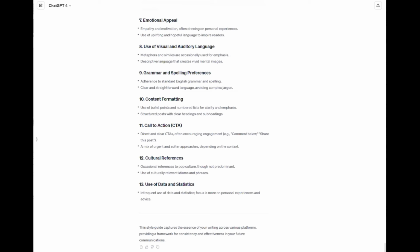Content formatting, call to action, cultural references, use of data statistics. Yep, according to each of those sections that we gave. But you'll notice that they're really short. So we want them to extend. And when I say them, I'm talking about your Neuro and my ChatGPT, because we use different ones. We want them to extend on that content. So that's what the next prompt is that I'm sending you now.